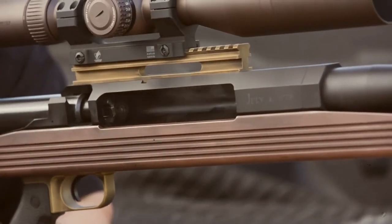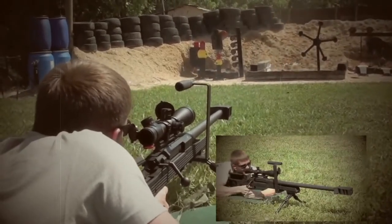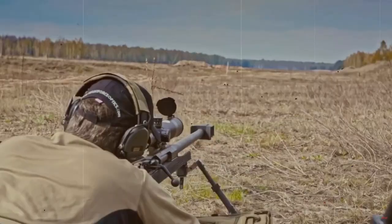The hefty muzzle brake tames a large amount of the 50 caliber's stout recoil. Even without the M82A1's gas system and buffer to absorb recoil, it's still very manageable.